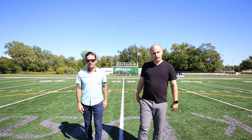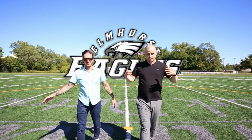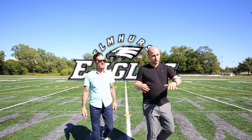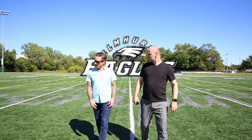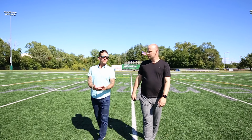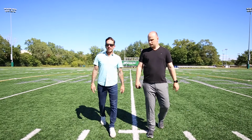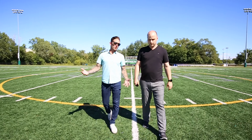So we're on the 50-yard line of the home of the Elmhurst Eagles football club. Friday night lights, if you're into football, beautiful field, beautiful AstroTurf, right? Mike, do you bring your kids here for games? Yeah, the kids have been here to watch games. Also, my daughter has been a cheerleader on the side, and my son's getting into the flag football season this year. So they have really something for everybody.